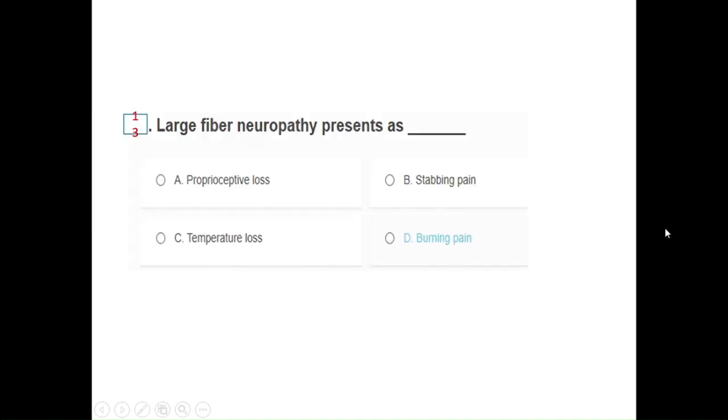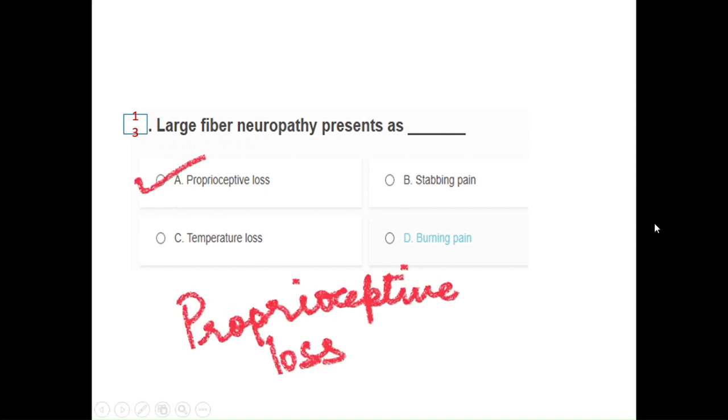Large fiber neuropathy presents as proprioceptive loss, stabbing pain, temperature loss or burning sensation, burning pain. Answer is proprioceptive loss.